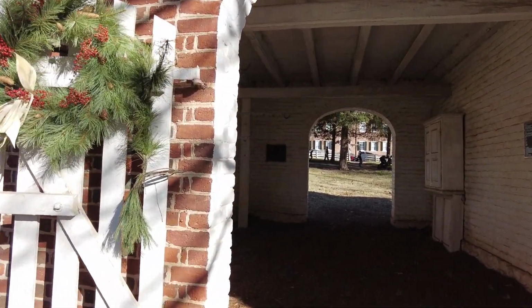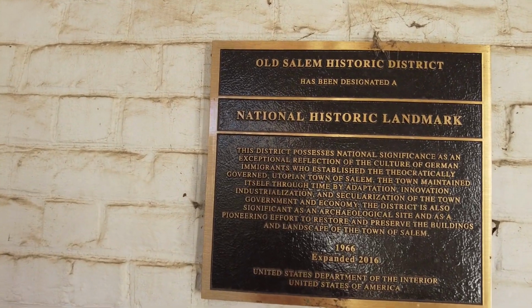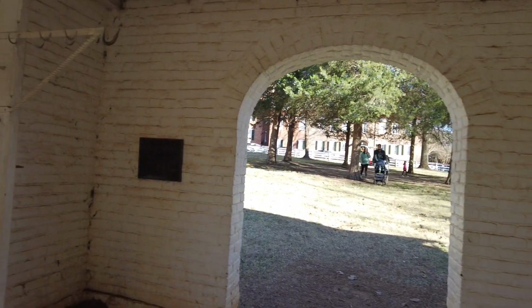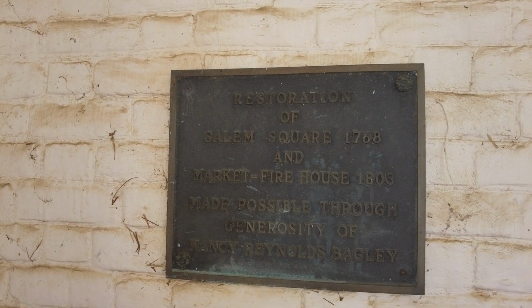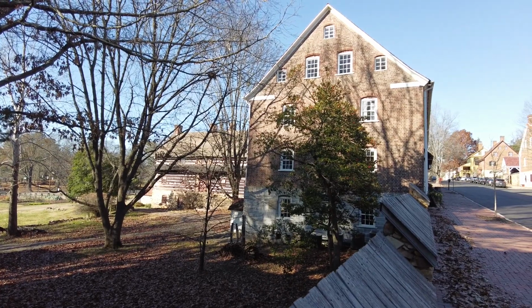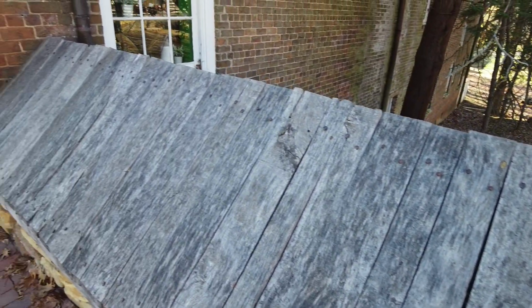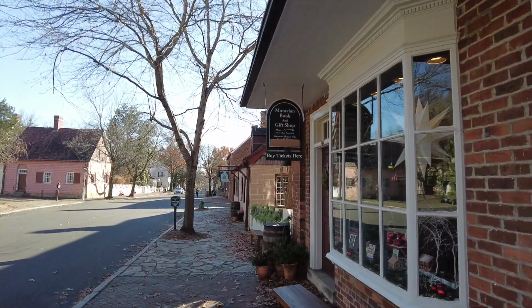The Market Fire Engine Department. Salem Historical District. Look at this little cabinet right here for equipment, I suppose. And a rack with hooks. Hang the hoses, maybe. Look at the gardens out there. And look, this is oak. That'll last a long time. The gardens, Old Salem. Oh, it's a bookstore. Moravian Book and Gift Shop.